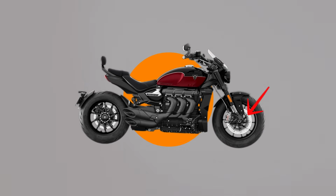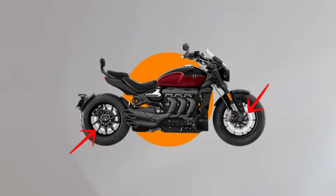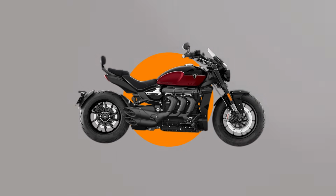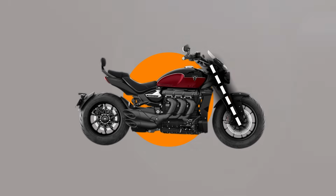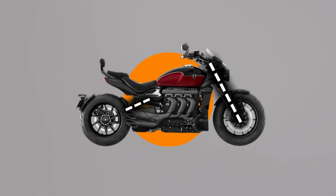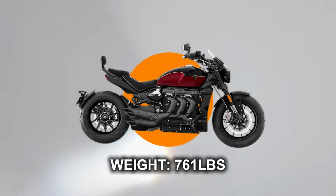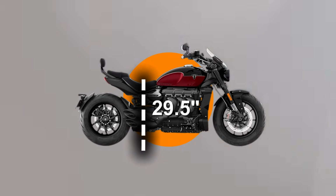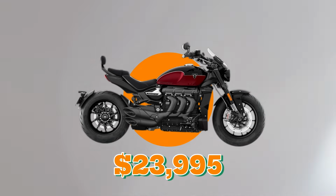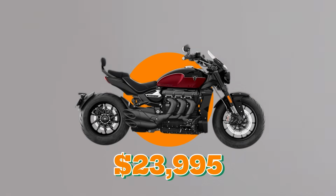Braking is handled by top-shelf Brembo-style calipers on dual front discs with a single rear disc, all supported by a full anti-lock braking system. The suspension features a 47mm adjustable Showa fork up front and a fully adjustable rear monoshock. Wet weight is 761 pounds, with a seat height of 29.5 inches. The starting price is $23,995. There is no questioning the rocket's capability.